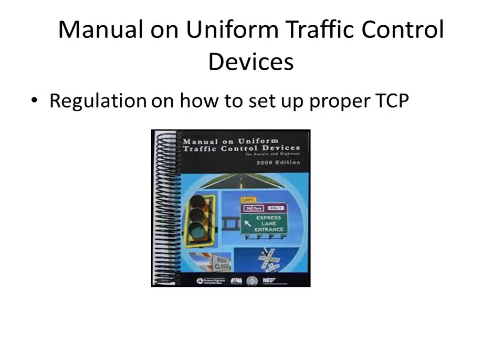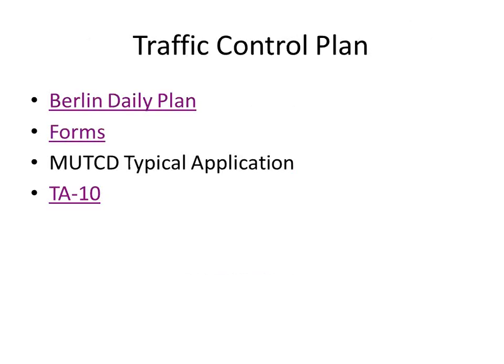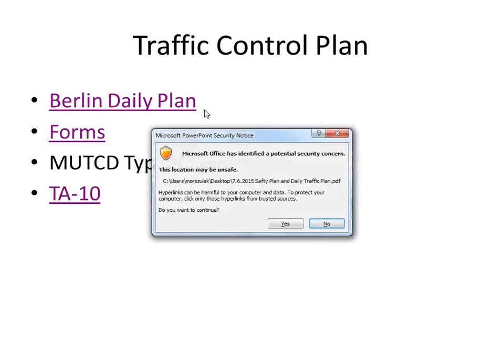But the ones that also could get us in trouble are some of these flagger stations that we have, say on Williston Road. Only internally in our system do we double check and make sure they're done right. So it's very important that we let everybody know when we're doing traffic control. We should always have a plan in place. I have a link here, and I'll show you what Berlin does on their daily plan.